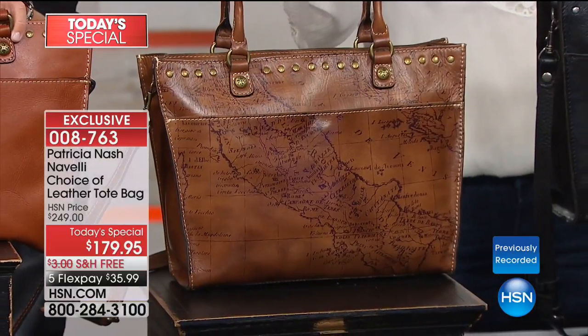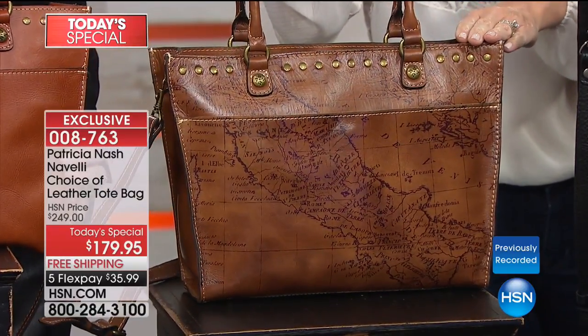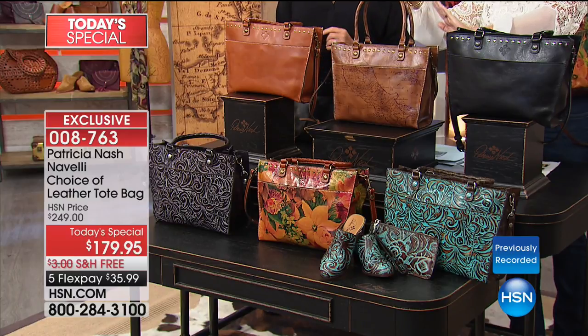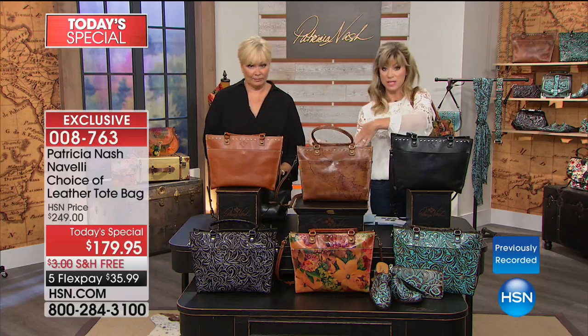This beautiful baby is called the map. So take a look at this. We'll go through the zip detail, all the pockets, all that. I just want to go through the colors. If you're interested in the map, there's 1,300 for the entire world. That's it. This is limited edition. Each one comes with its own certificate that you can fill out and send to Miss Patricia Nash, and it comes with a lifetime warranty.